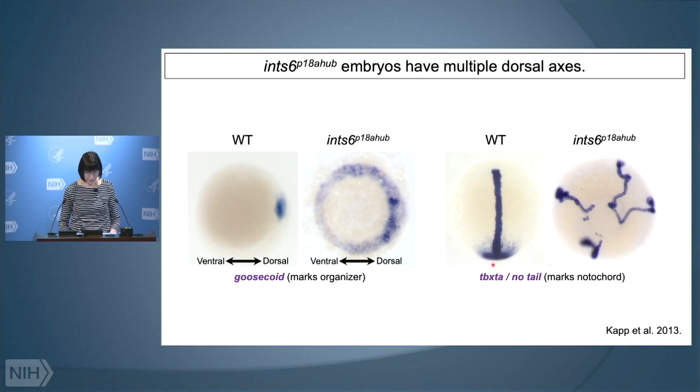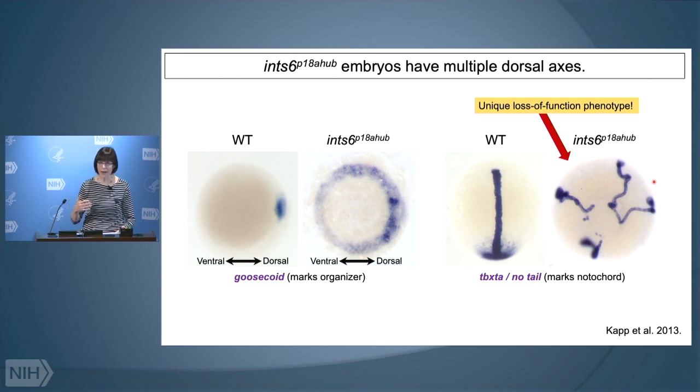So rather than a single notochord here shown in wild type, you have these multiple notochords. And this is a unique loss of function phenotype in zebrafish. And you can induce multiple axes in many ways by ectopic expression of factors, but this is unique in the fact that it's a loss of function mutation.